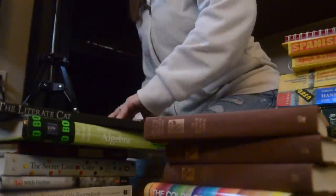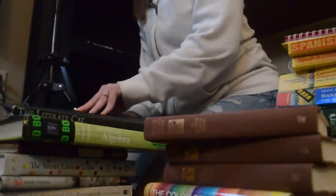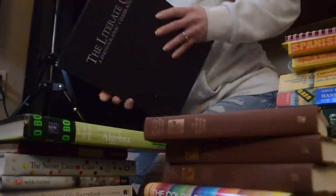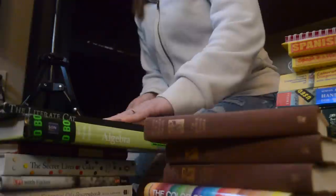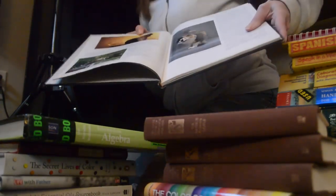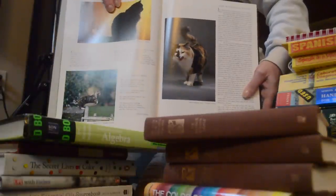Okay. This one here is another that I liked from that store. This one is called The Literate Cat. A photographic celebration of cats. Okay, so it's mostly a picture book. But it's got little poems and different stories with many of the pictures. Not sure how well you can see from this point of view.